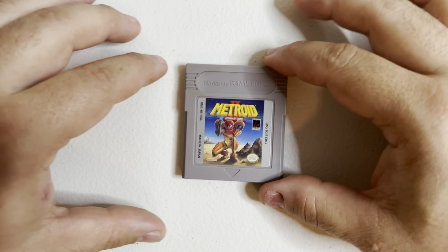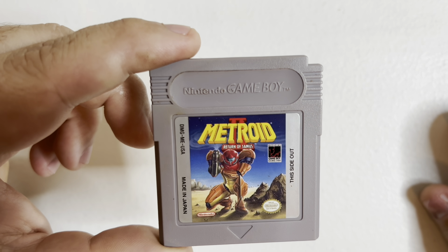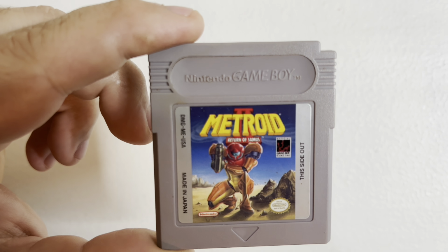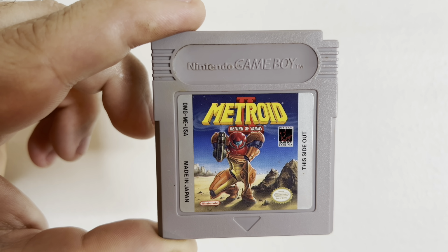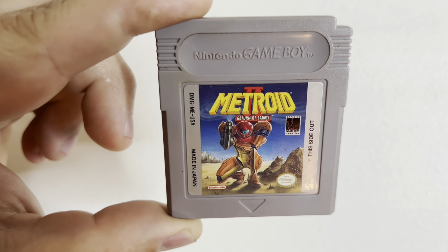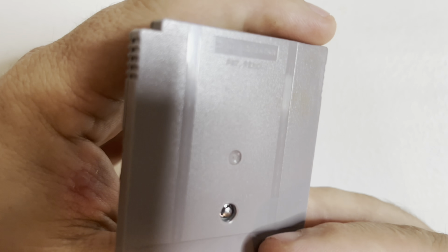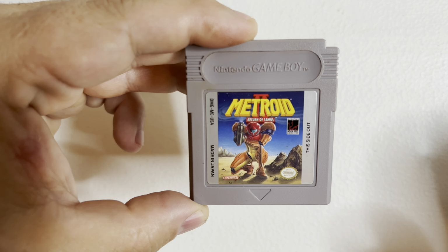Next, everybody should know Metroid with Samus. Yes, underneath that hood is a girl, but that didn't take away from the game for me. And we got introduced to the evil Mother Brain. This one isn't as rare, but it was still a good find, and I was able to call it mine. Metroid 2.